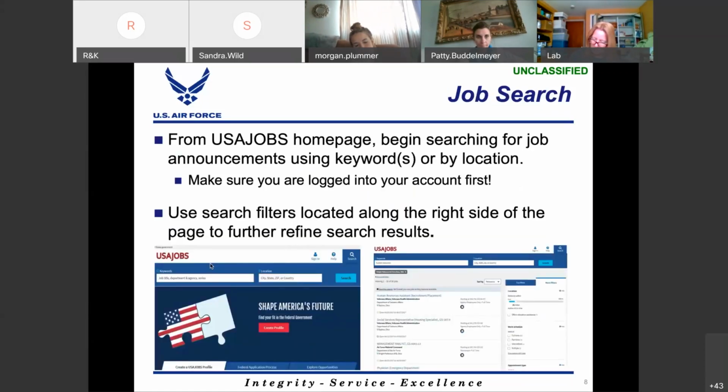When you're on the USA homepage and the students have built their profile, uploaded all their documents, and are ready to search for jobs, they need to ensure that they're logged in. You don't want to do all this searching for jobs, and then find out you're not logged in and have to back up and go through the login process. You want to be ready to select the job you want, hit submit to apply, and proceed.